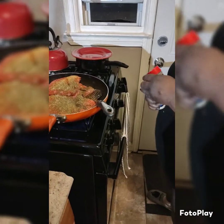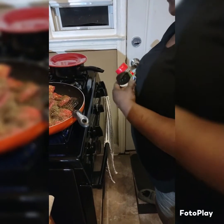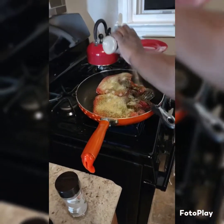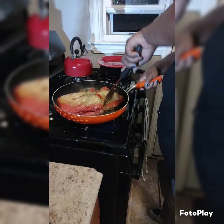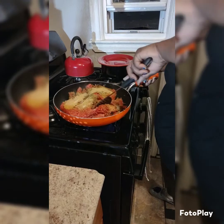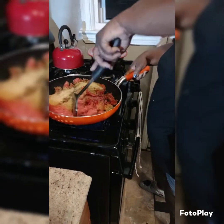This is a new onion powder. I had to open up the seal. Onion powder. And garlic powder, my favorite. The endless garlic powder. Put as much as you want of the onion and the garlic. And just stir it all up. It's a wonderful aroma. Smells so good. Just break up the meat.